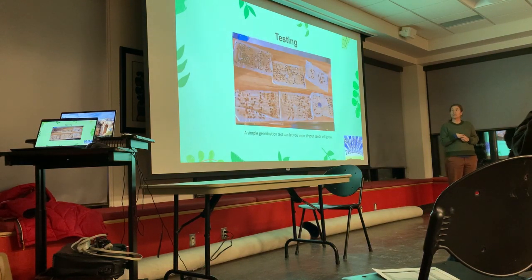And then the last piece that we just wanted to touch on, and this might be relevant to a bunch of you in the next month or so, is testing. It's really easy to find out if the seeds you've saved, or if that old package of seed that you found at the bottom of your Tupperware gardening stuff, is actually going to grow this year. You can do what's called the germ test, and it's pretty simple to do.